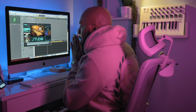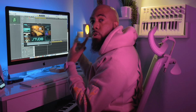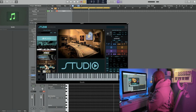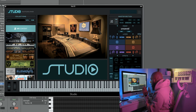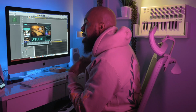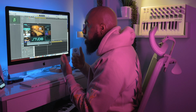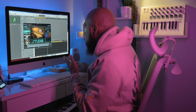At first glance, it looks like there's a lot going on, but I'm gonna break everything down for you guys so you can really get a sense of what's happening on the interface itself. Like I said before, this is a cloud-based instrument. You have a bunch of collections of different VSTs, if you will, like smaller VSTs. And those collections are being updated weekly or, very often with new sounds for you to get your hands on and use however you like to use them.